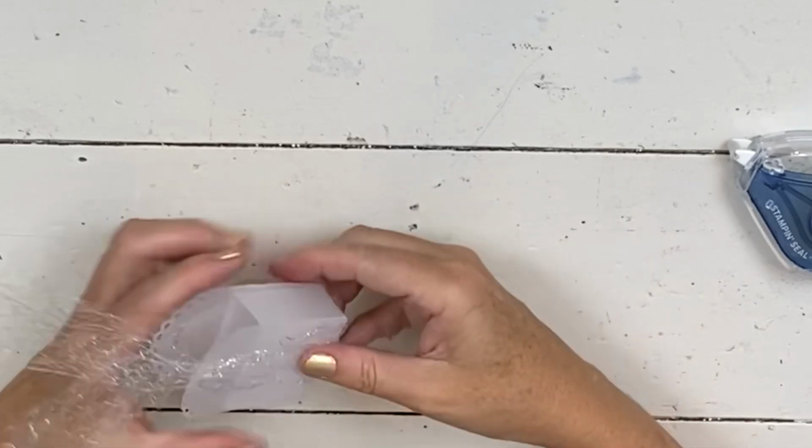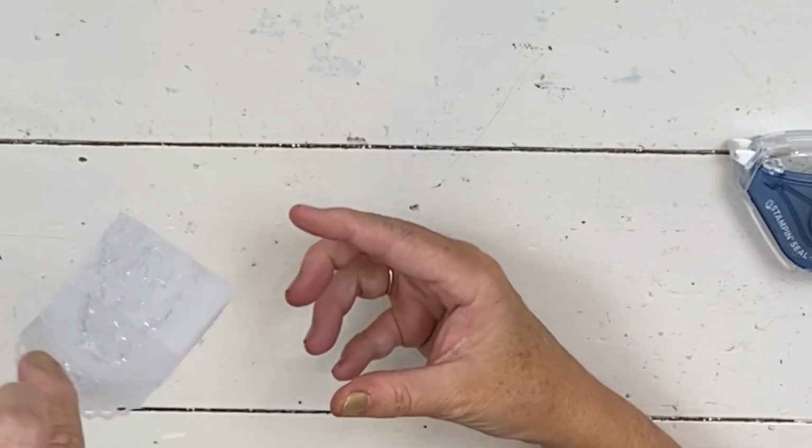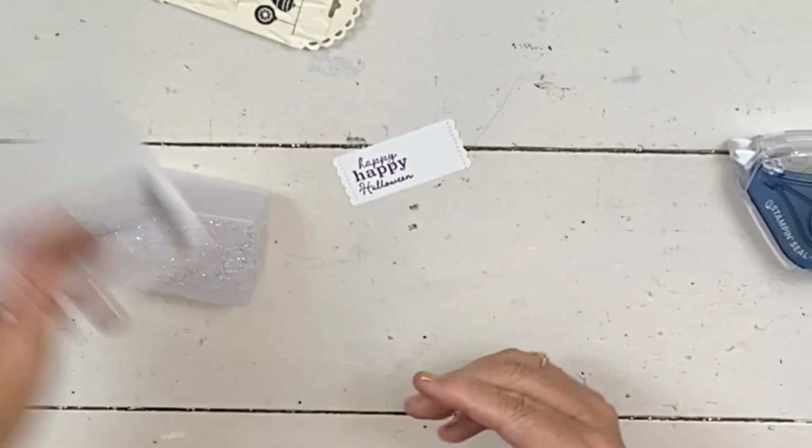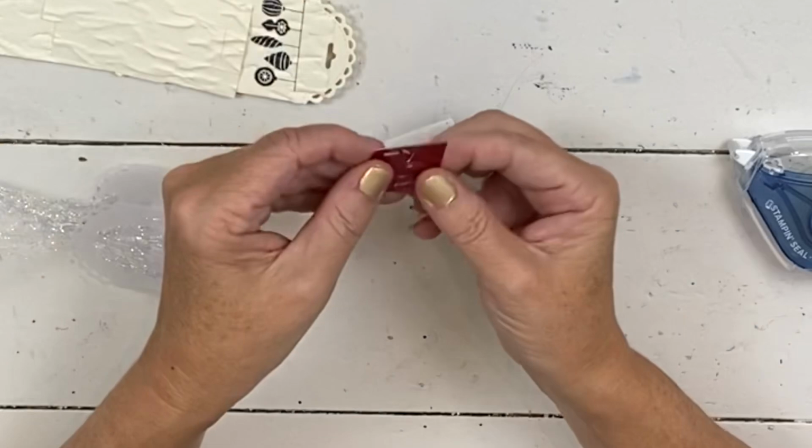So let's pull this up here. So now you can see this is going to help hold it closed. Now let's grab our little tag and grab our little spider.